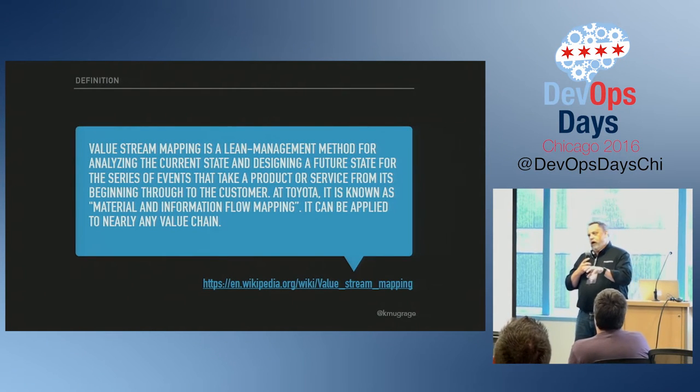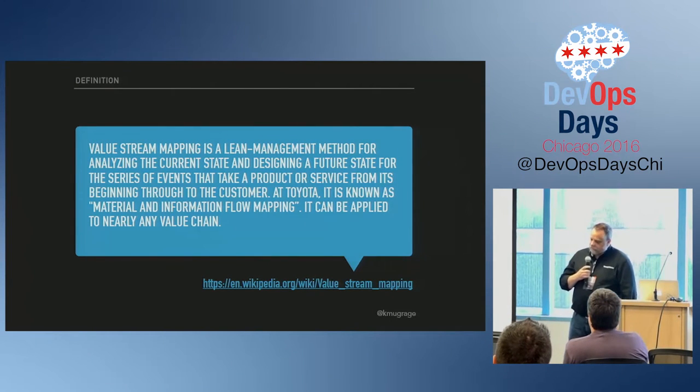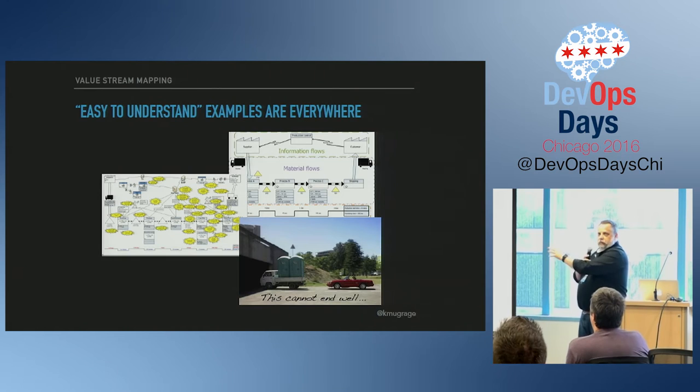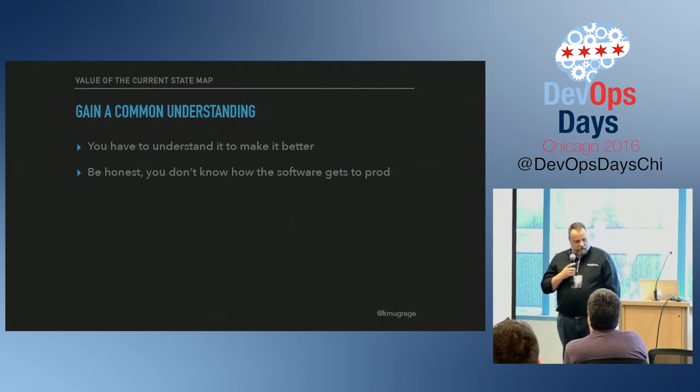mapping, which is just a way to draw out what you're doing to really gain some understanding, a shared understanding, frankly. It's really a kind of daunting topic if you look into it. These nice, easy to read charts, what could possibly go wrong? But obviously I'm going to give a much higher level overview here today. I'll just give you an inkling if you want to learn more.